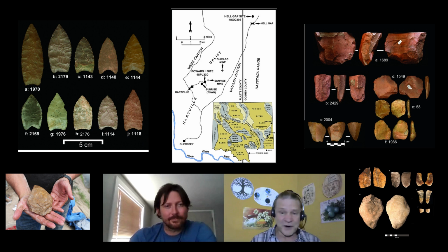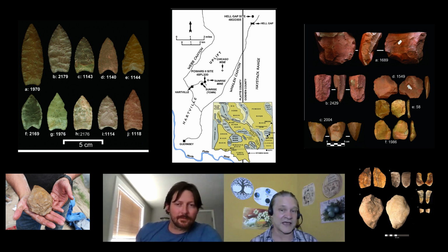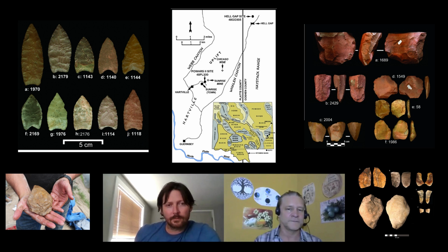You've probably spent a lot of hours at mammoth sites and other kinds of kill sites, the high game drives. Is that kind of what you envision at these camp sites? Yeah, absolutely. Especially with mammoth sites.